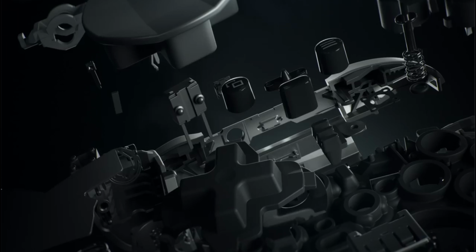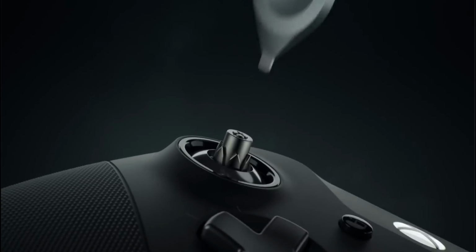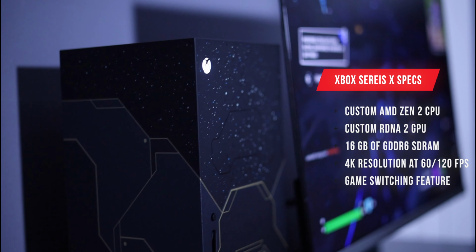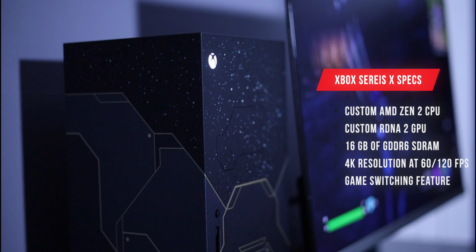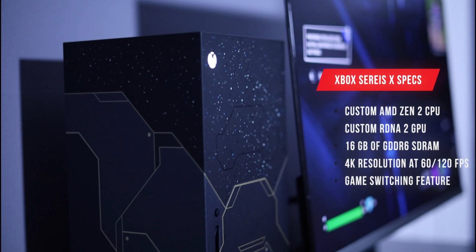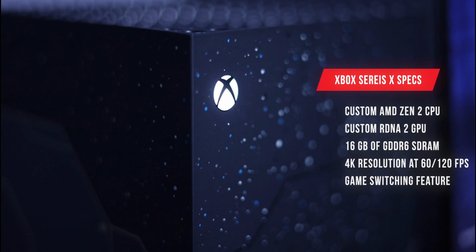There is also an Elite Controller Series 2 that offers greater quality and customizable options like adjustable thumbsticks and a removable D-pad. I have found the Xbox Series X to be a powerhouse of a console, as it should be considering it's a next generation console. It features a custom AMD Zen 2 CPU with 8 cores at 3.8 GHz and a custom RDNA 2 GPU at 12 teraflops. It boasts 16 GB of GDDR6 SDRAM, and this console is capable of 4K resolution at 60 FPS with frame rates being capable of 120 FPS, but just like the PlayStation 5, these are marketing jargon as most games hit one or the other in most cases.